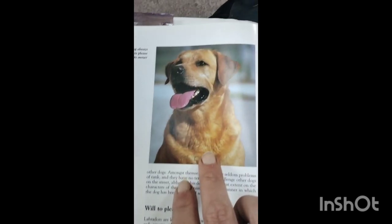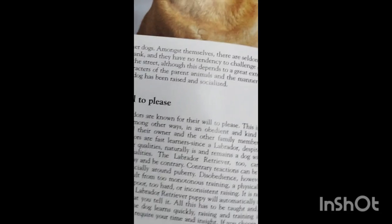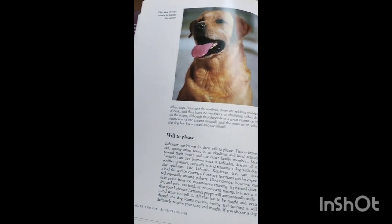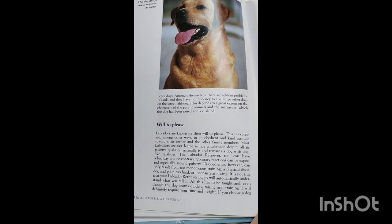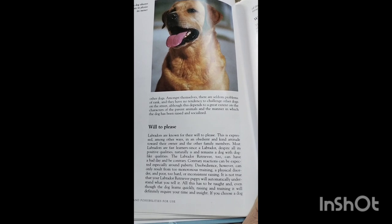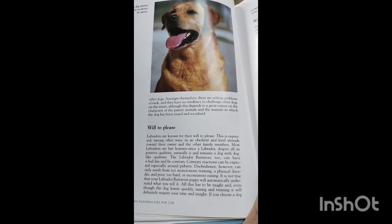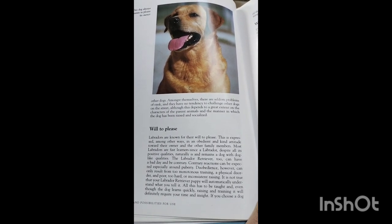See, this dog always wants to please his owner. Will to please. Labradors are known for their will to please. This is expressed, among others, in an obedient and kind attitude toward their owner and the other family members. Most Labradors are fast learners, but a Labrador, despite all its positive qualities, naturally is and remains a dog with dog-like qualities.